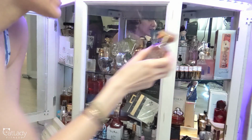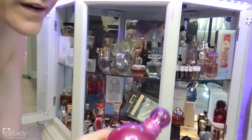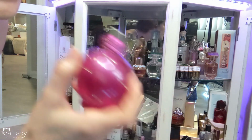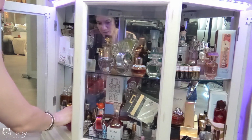I will say, here's one I don't like. I blind bought it because whatever, it is Britney Spears Fantasy. It reminds me of little kid perfume or little kid smell. I don't even know if this is worth selling. I mean, I don't know. Not a fan of it though.